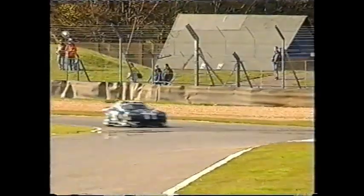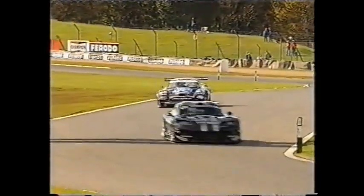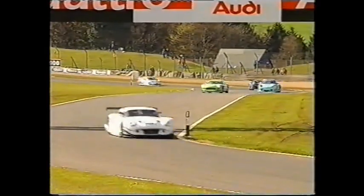But the leader's starting to ease away now, and Kelvin Burt staying with them in the GTO class Porsche, doing a great job. Now, Ben, I think this is water pouring out of the nose-mounted radiators of Ed Horner's car, and he's spinning on his own liquids there. Yes, that's right. The bad news for Ed Horner, it looks as though that's fairly terminal, I have to say. The car's not going to be able to run much longer with that amount of fluid pouring out.